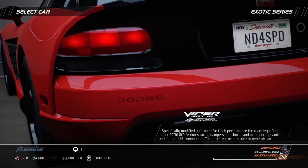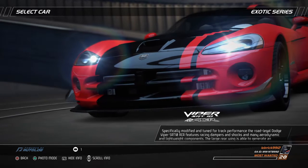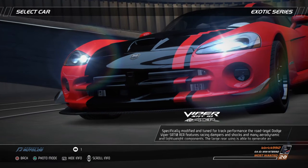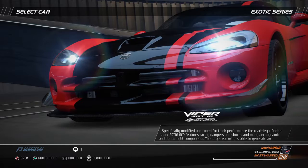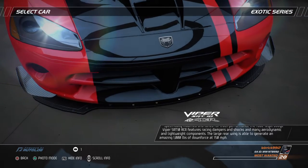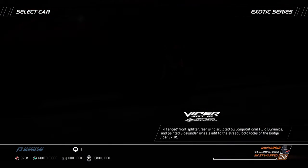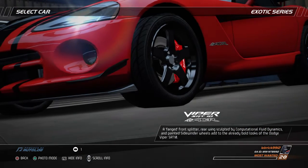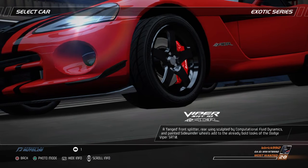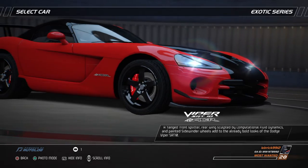Specifically modified and tuned for track performance, the road-legal Dodge Viper SRT10 ACR features racing dampers and shocks and many aerodynamic and lightweight components. The large rear wing is able to generate an amazing 1,000 pounds of downforce at 150 miles per hour. A fanged front splitter, rear wing sculpted by computational fluid dynamics, and painted Sidewinder wheels add to the already bold looks of the Dodge Viper SRT10.